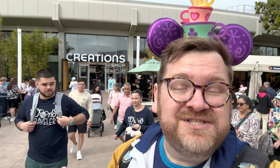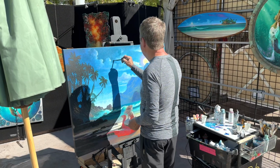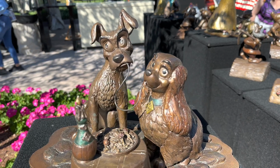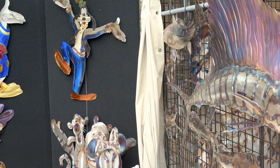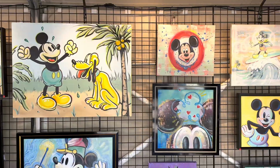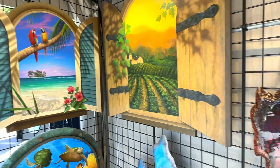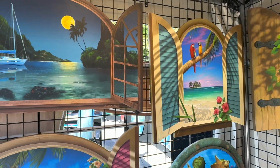While you're here in World Celebration, make sure you head back behind the Creation Shop because there's a lovely little art garden back here. There's several artists set up. They're doing everything from paintings to sculptures to furniture design. There's a lot of cool stuff happening back here. If you're a big fan of Disney art, there is a lot of Disney stuff, but there's also some cool nature art as well. Definitely one of my favorite things to do at this festival is check out all the amazing art.